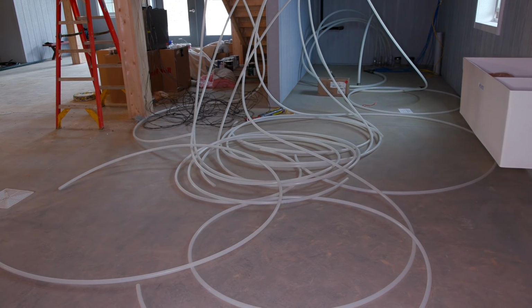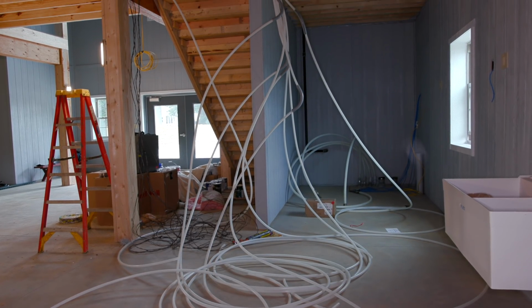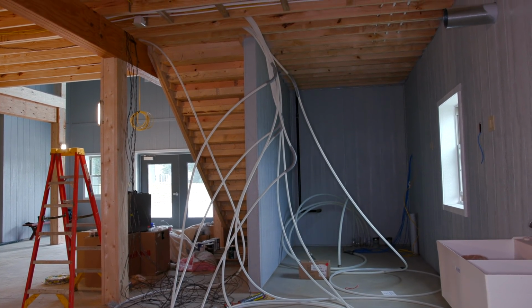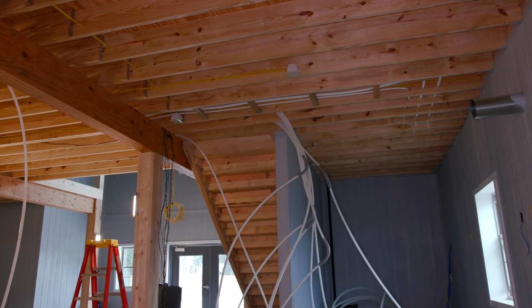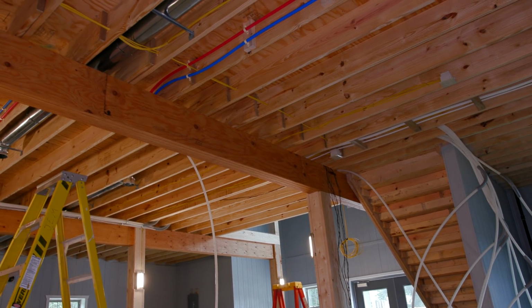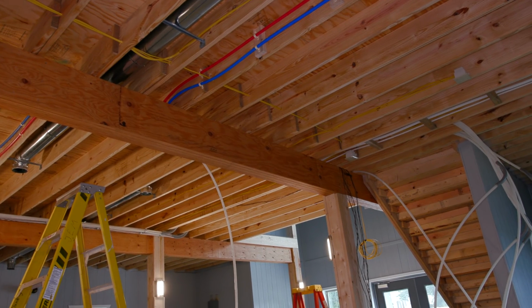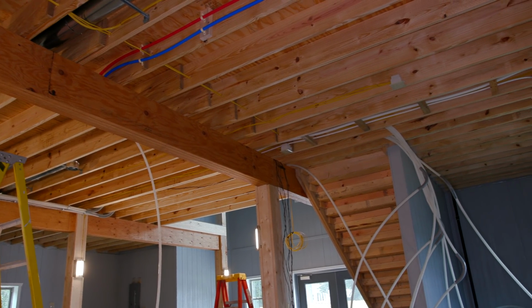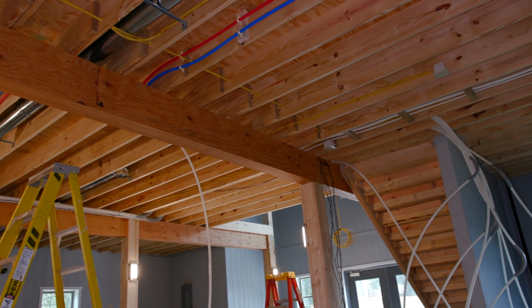Another thing worth mentioning is all of this tubing here. So this is a very nice PEX brand called Uponor. It's a lot easier to work with than standard PEX that you might find. Standard PEX would be like the blue and red stuff that you see up in the ceiling there, which is fine for most applications, but for heating coils, you really want to go with this Uponor stuff, which is quite a lot more expensive.